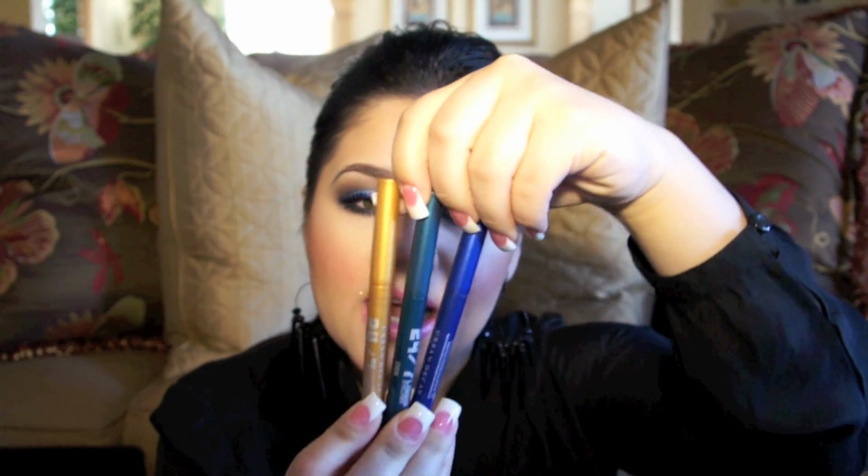The other items are the Urban Decay 24/7 Waterproof Liquid Liners. I have 3 of them, and I really love them. I'm actually wearing the blue one right now. It makes your eyes really sparkle and look beautiful, and then they last throughout the entire day.